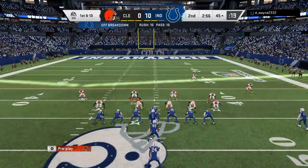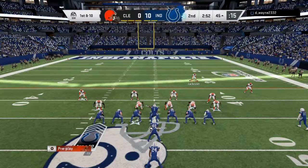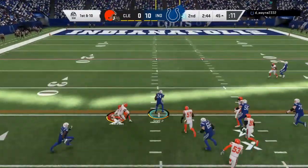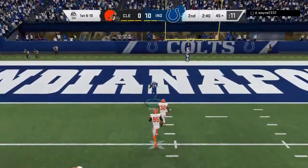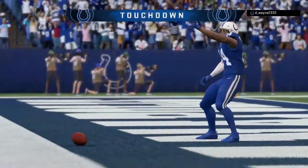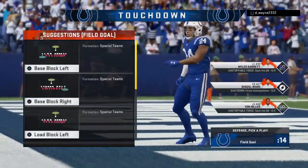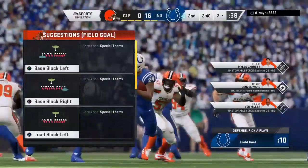So a 1st and 10 upcoming from Browns territory now at the 45-yard line. They'll go with Snell here on first down. He's got a first down and more inside the 30. Touchdown, Indianapolis. Benny Snell, 45 yards. And the Colts, they add on to their advantage.